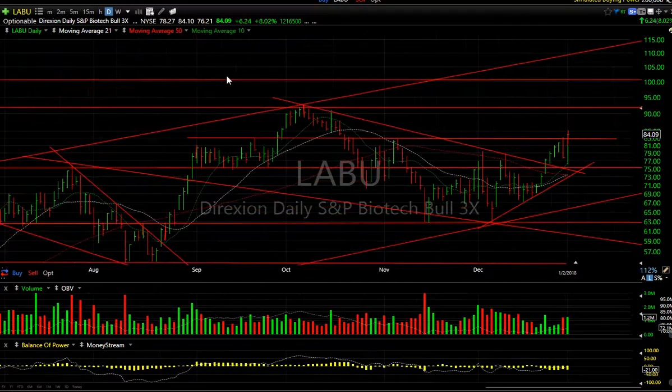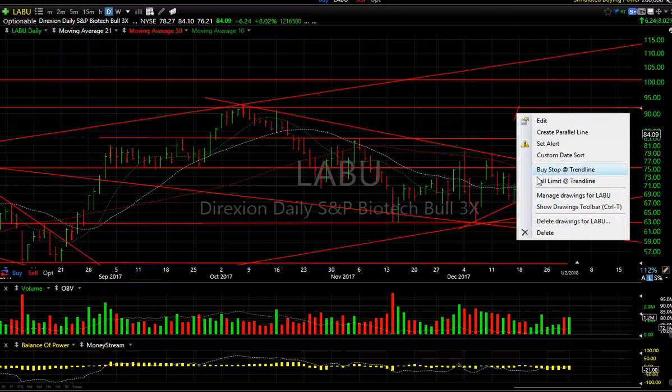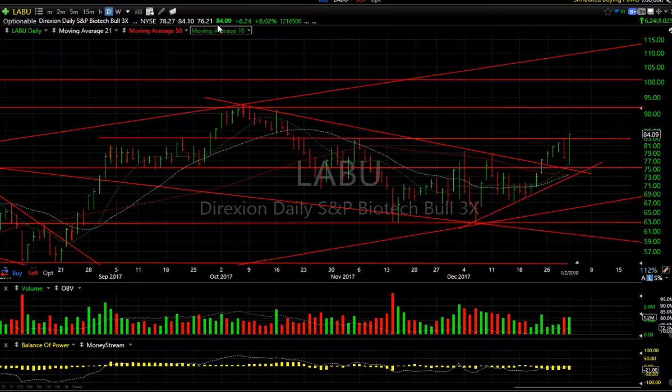Well, with the biotechs leading the way today, LAB had a spectacular reversal engulfing bar today. See it? And it closed at the high end of the range. Matter of fact, it closed at the high for the day within a penny, up 6.24. That's 8%. Big move for the biotech indices today. My next target is 91 and then 100.